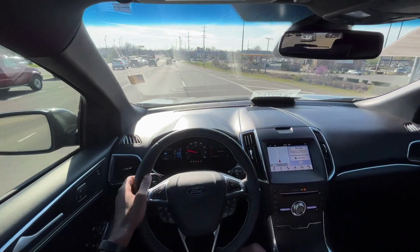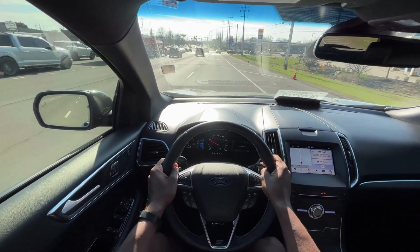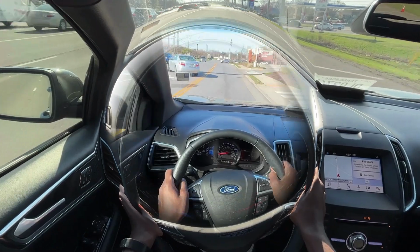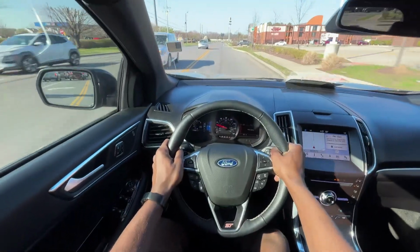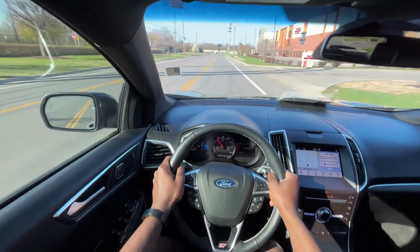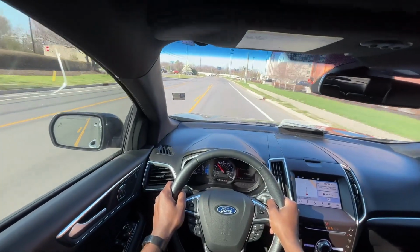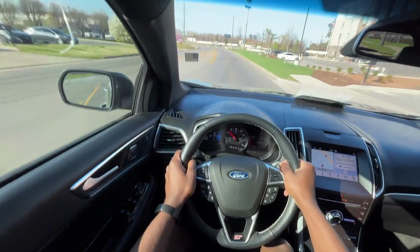I'm gonna put it in the sport mode again. I'm not gonna use the shifters this time. I'm just gonna put my foot down when I come out of this corner if I can. So I'm gonna leave some space and then let's put our foot in it. Oh wow, that is much better. Yeah, that was pretty exhilarating, I'm not gonna lie.